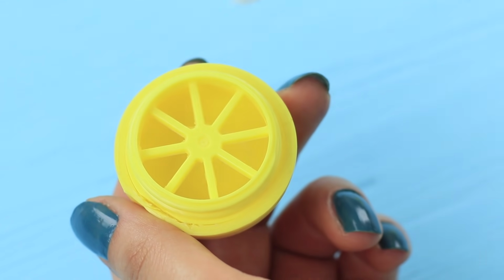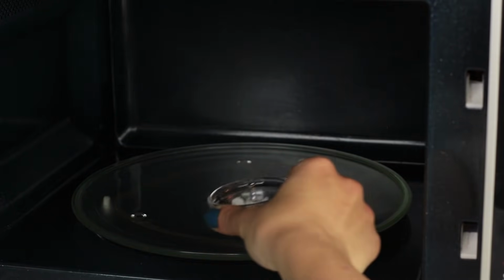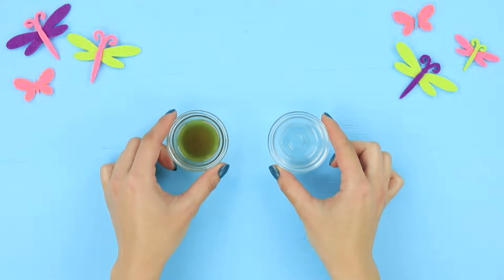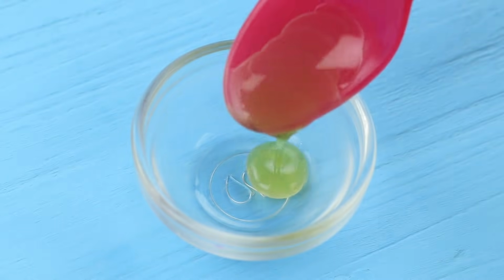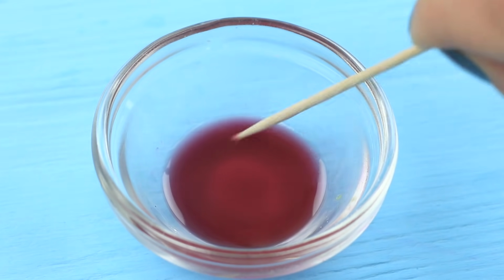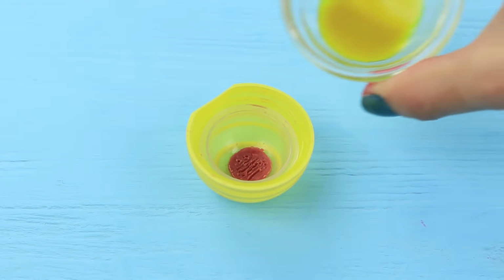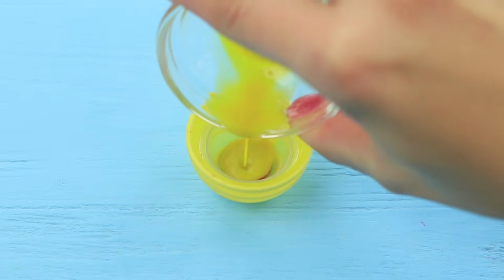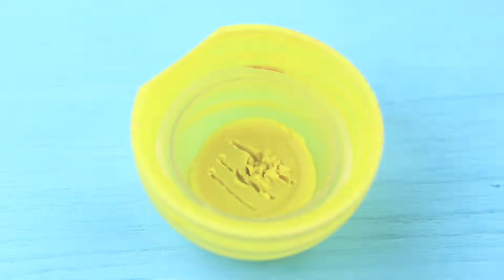Clean an empty EOS container. Melt coconut oil and beeswax in a microwave. Mix them together and divide the mix into 6 parts. Add rainbow food coloring into each part. Pour the lip balm into the EOS cap, layer by layer. Let every layer harden. Make notches on the lip balm so that the layers stick to each other better.